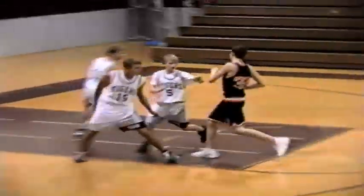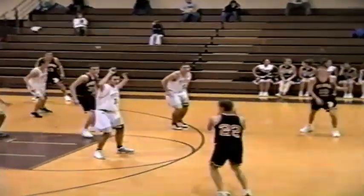Here it is. No, not quite. And the rebound comes down there to Ocker. Ocker over the wing. Now inside they go. Graybill's turnaround off the glass. Shot good. Graybill is their leading scorer, as I might have mentioned in the beginning. He's scoring about 16 points per game, something like that, average.